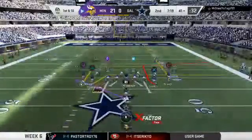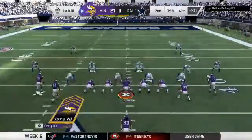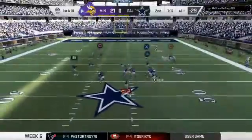Mike, 54 is Mike. Check, check. Watch 54. Watch 54. Rapid. Ready. Trying to shake off the interception.